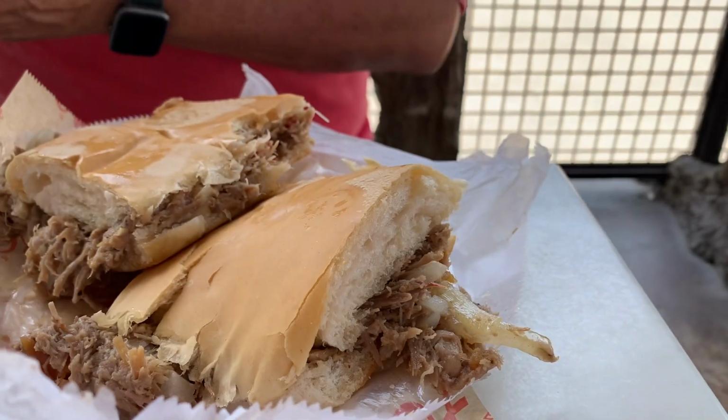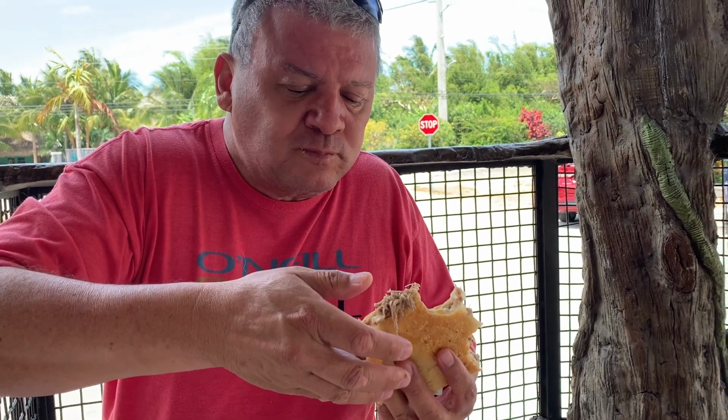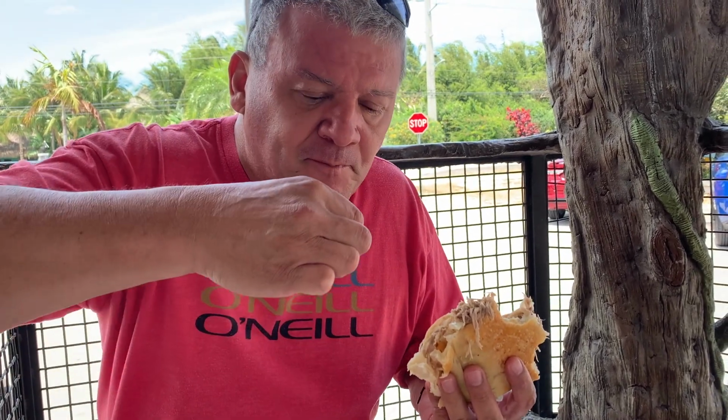Yeah. Pan con lechon. We're eating all Cuban food now. Food blogger. Five stars.